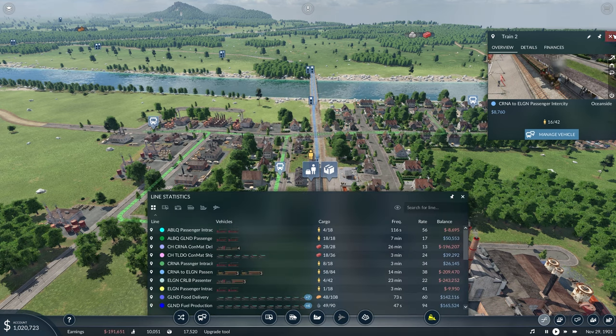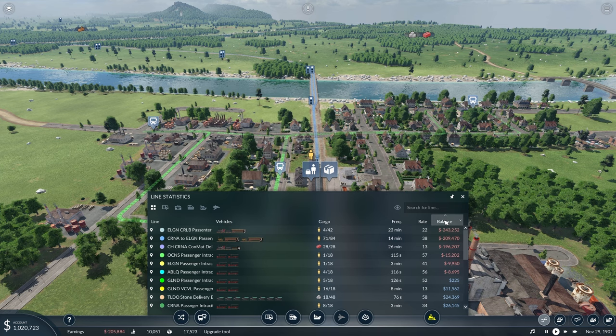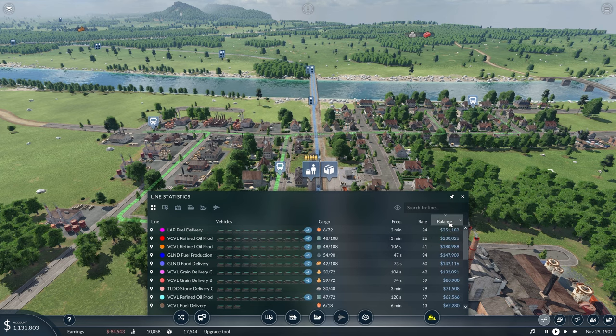Let's look at our finances real fast. So this is our Elgin to Carlsbad line. It's not making any money right now. I do have a different train on it, so we're going to see how that goes. We're not making any money on our Corona to Elgin line right now, but hopefully very soon it'll start making some money. Rest of the stuff doing pretty good.